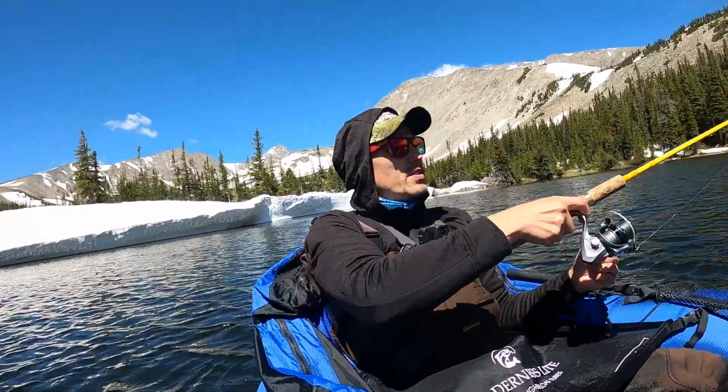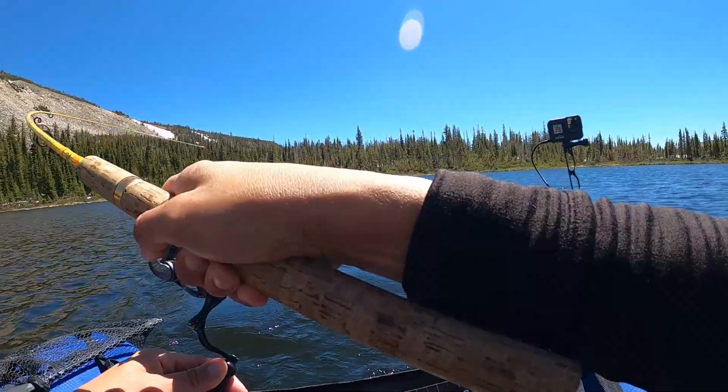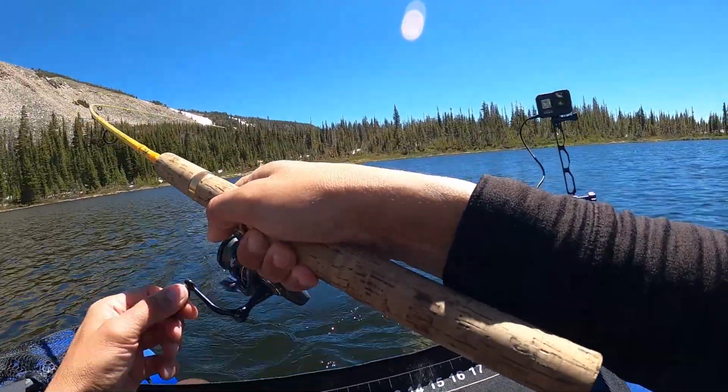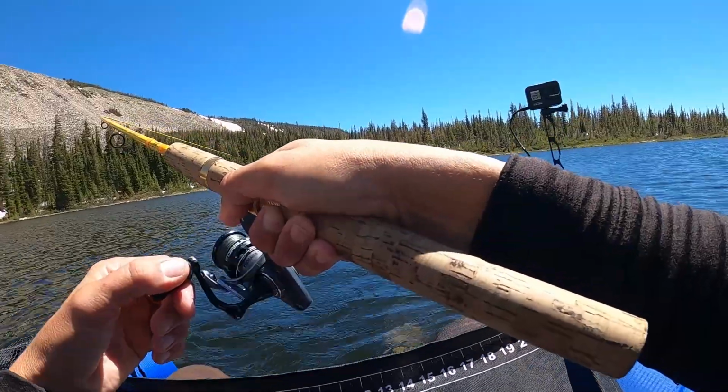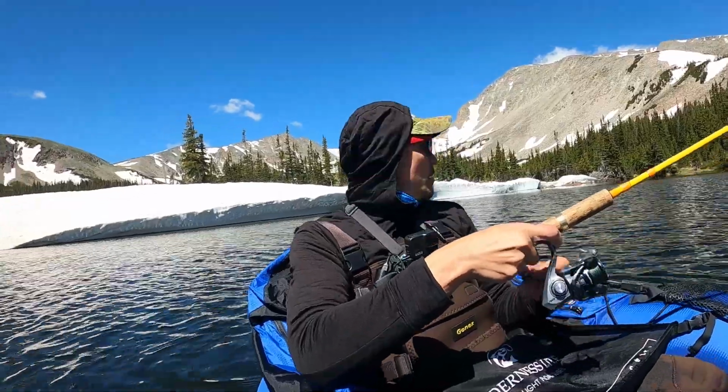Oh yeah, it was a fish. Look at that. That's hilarious. I thought it was a weed. Man, they are good fighters. Really staying down.